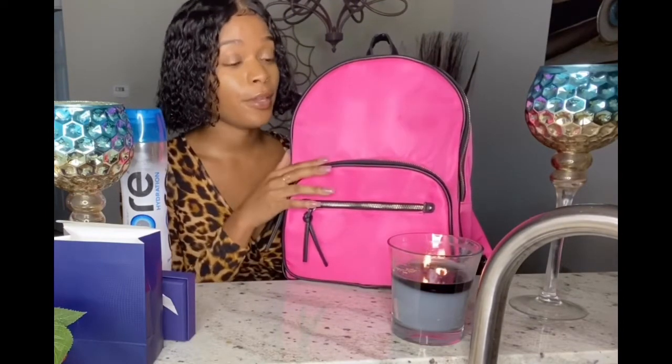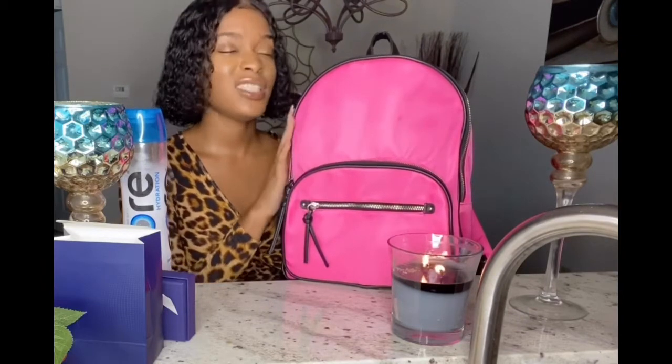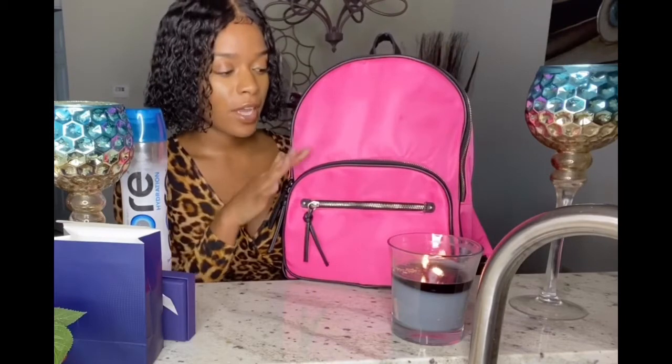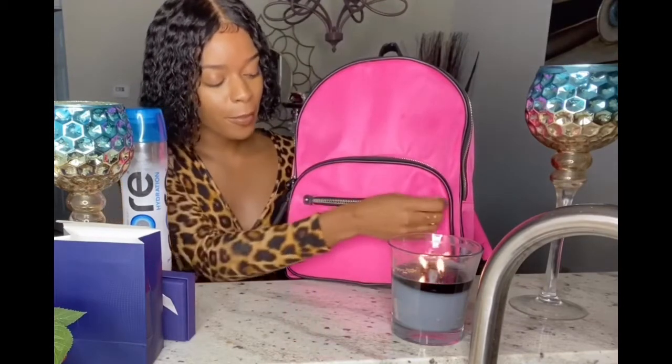It has four spots that you can put your stuff in. And it's lightweight. So I recommend this book bag, or just getting you a book bag, period, because you can fit a lot of stuff in this. I'm gonna start from the bottom.